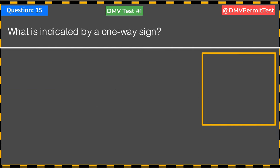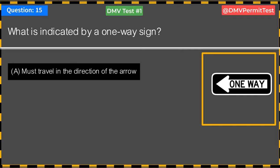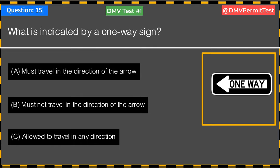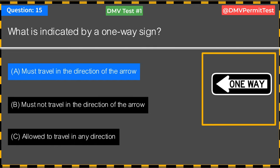What is indicated by a one-way sign? A. Must travel in the direction of the arrow. B. Must not travel in the direction of the arrow. C. Allowed to travel in any direction. Answer A. Must travel in the direction of the arrow.